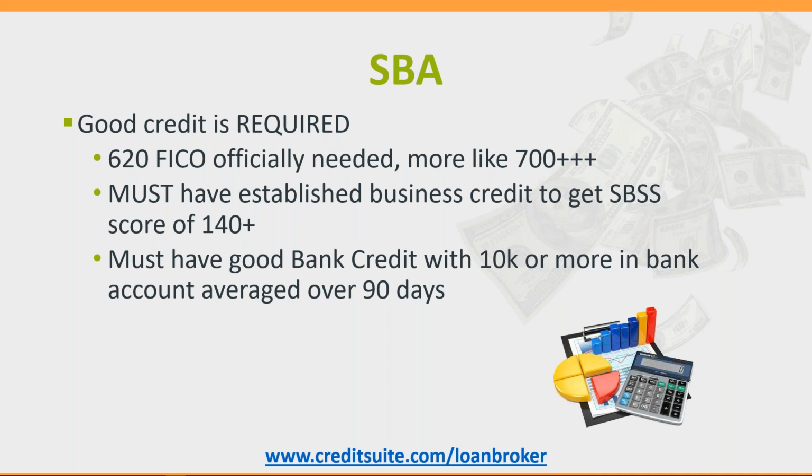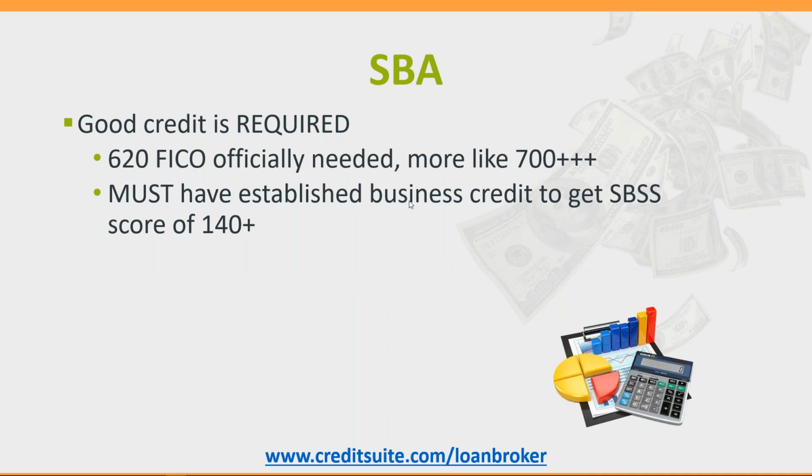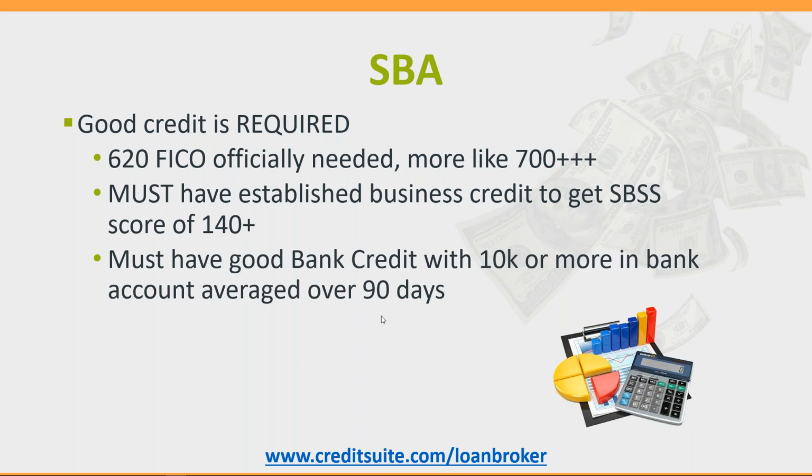Now, business credit is sometimes used with cash flow lenders. Sometimes cash flow lenders look at this, but all the big banks look at it. You can't get financing unless you have it. And bank credit comes into play. Bank credit only ever comes into play if you're dealing with the big banks, the big conventional banks, Bank of America, Chase, for example. This is where bank credit comes into play.